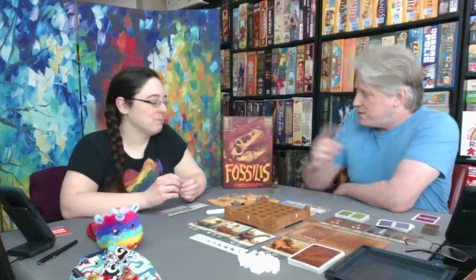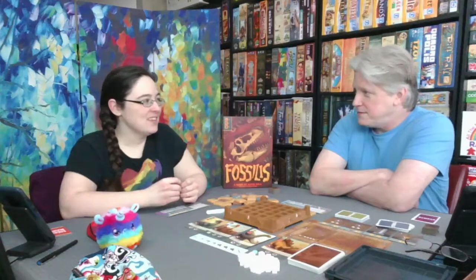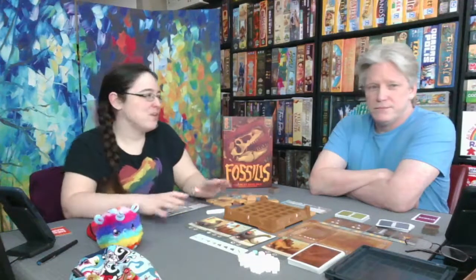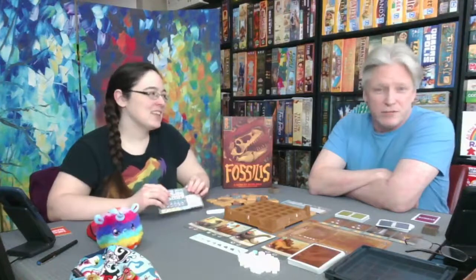So if you don't know what KTBG is, Kids Table Board Games. It's exciting. It's actually perfect for kids, right? It's totally perfect for kids. But it's not boring for adults. That's the important part.